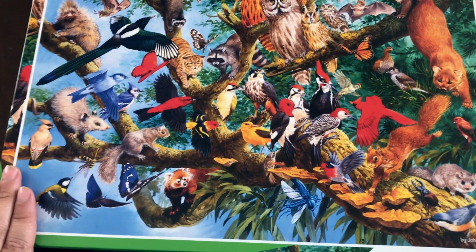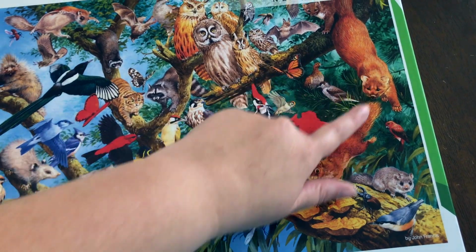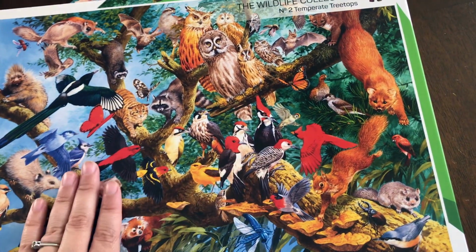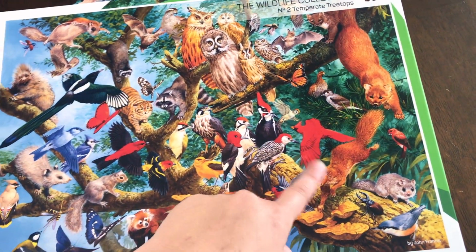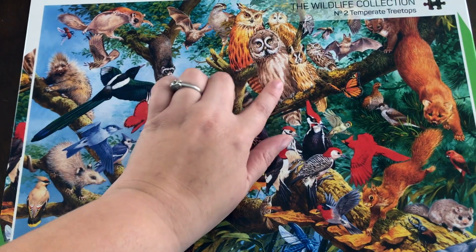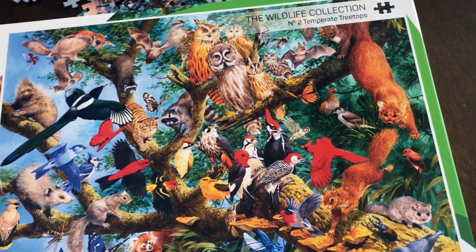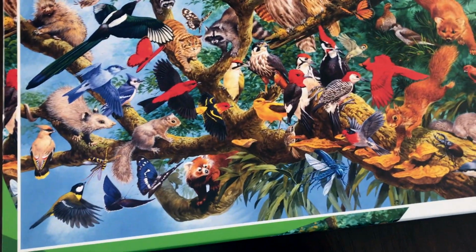I do want to separate out the edge pieces, and I will probably separate out the colors of the animals. I think that's where I'm gonna go with this. So I can definitely do like these animals here. Definitely all the red birds I can separate. I'm pretty sure I could probably distinguish where the owl is. We'll just figure it out as we go, but I'm so excited for this one.